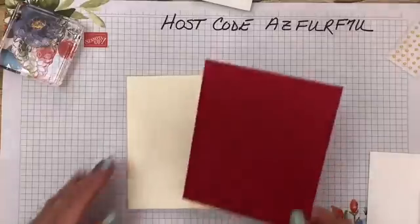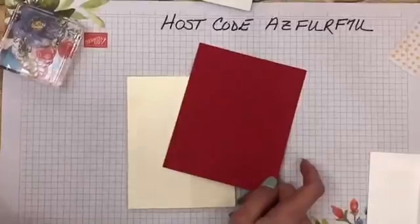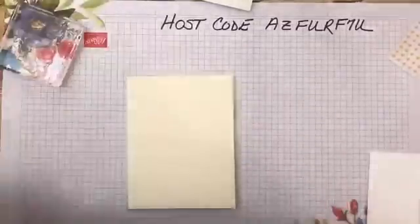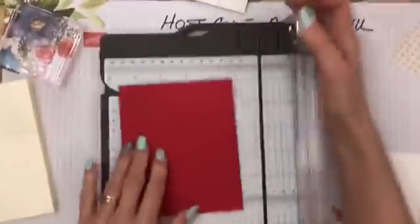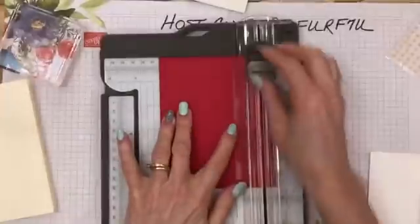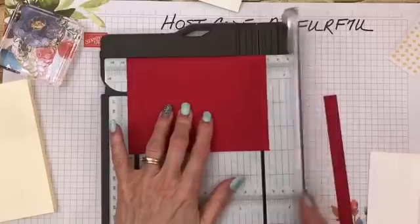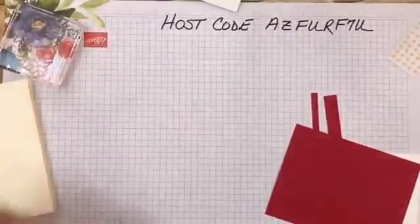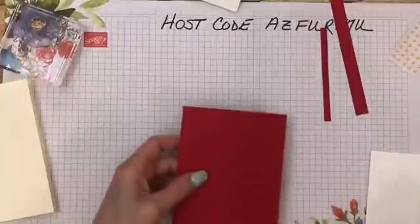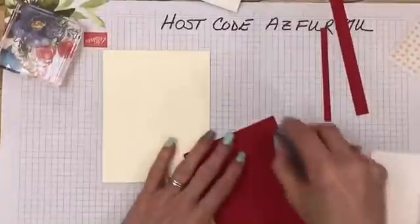Okay. I'm going to layer a piece of red on there. So let me bring in my paper trimmer. I have everything so neat and organized when I start this. Okay. I'm going to cut this. Make that 4 by 5 1/4. If you hear anything drop, it's just falling off my table. And I'm going to go ahead and snail that right down to my Very Vanilla.